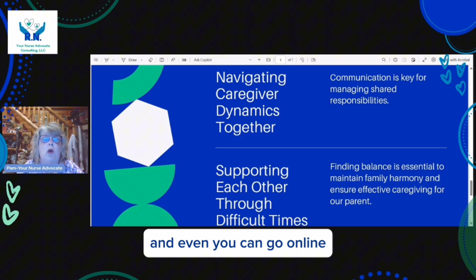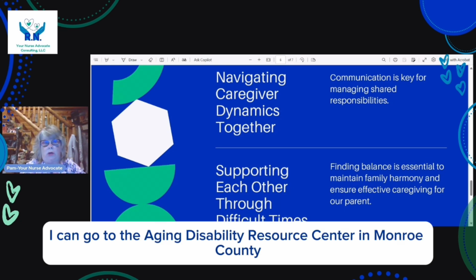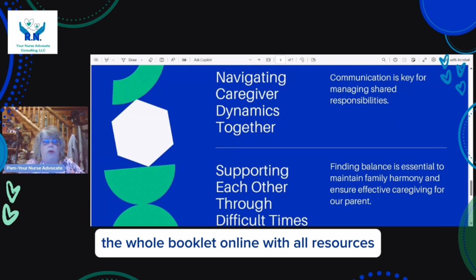And you can even go online to these aging centers. Like right now, I can go to the Aging and Disability Resource Center in Monroe County, Wisconsin, where I live, and I could pull up the whole brochure, the whole booklet online with all the resources.